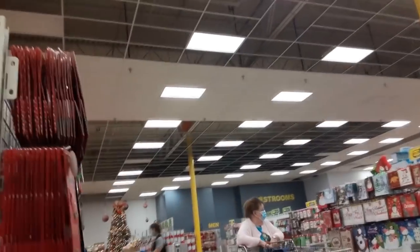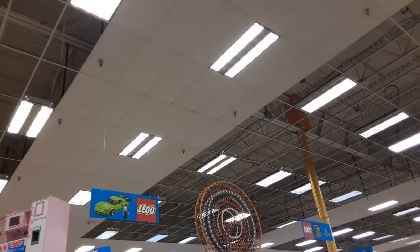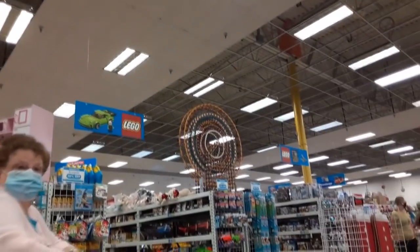There's a big Ferris wheel. I'm gonna look at it again. And right there it is. Sorry, I think someone was looking at me, so I moved it up. This lady is suspicious looking at me. Okay, so here's some gift bags. We're going to go over here.